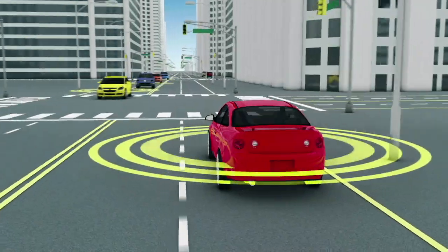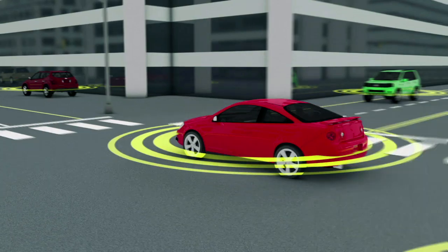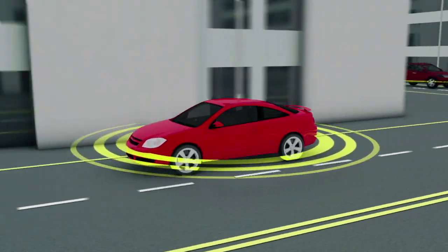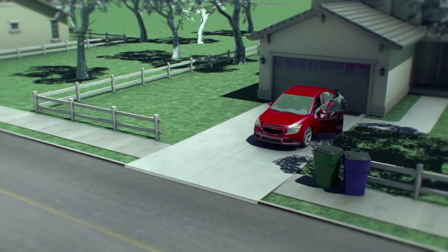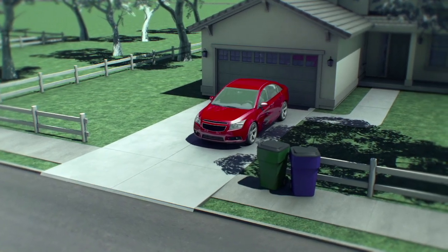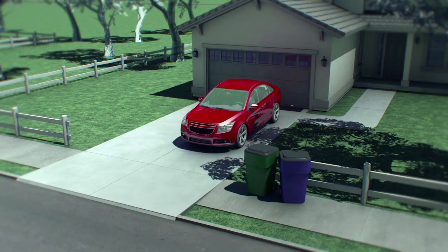Imagine a future where vehicles are able to communicate with each other. This vehicle-to-vehicle, or V2V, technology would provide drivers with crucial information when they need it and provide them with a warning of a potential crash. V2V provides drivers with 360-degree awareness of similarly equipped vehicles within a range of approximately 300 meters, or 984 feet.